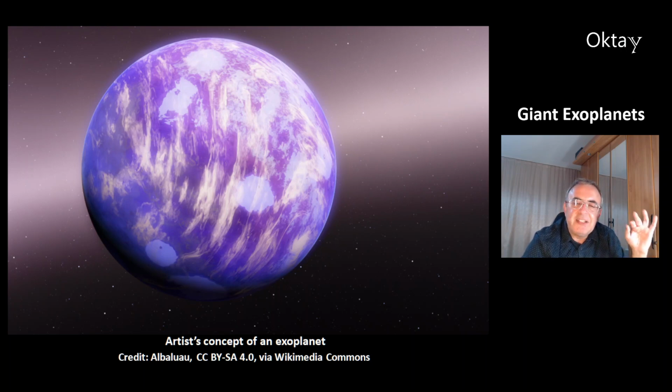This is another very nice artist concept of an exoplanet. That was today's video about giant exoplanets, the hot Jupiters, super Jupiters, and the Jupiter twins.